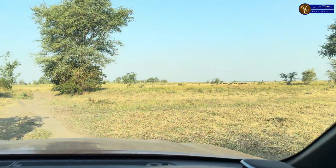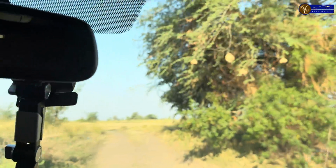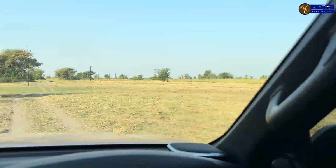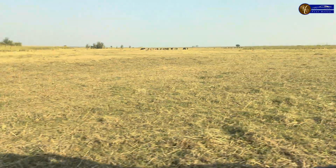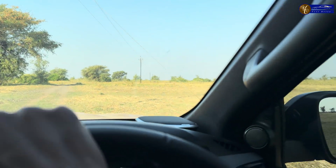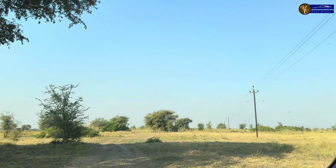I want as few scratches as possible today going to the village. I don't want trees on the paint. It's very expensive paint. Cows are grazing, grasslands. I think I need to buy a book for birds, especially for this area, so that I can be telling you these birds and showing you their pictures, how they look, the birds that we have here.